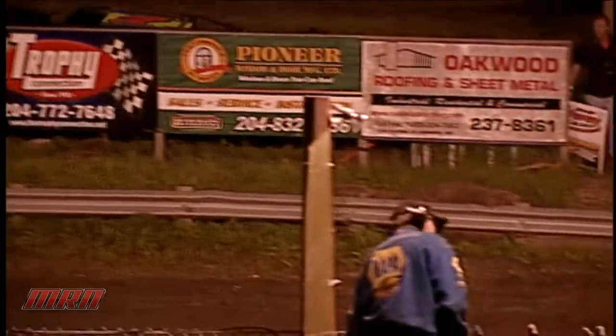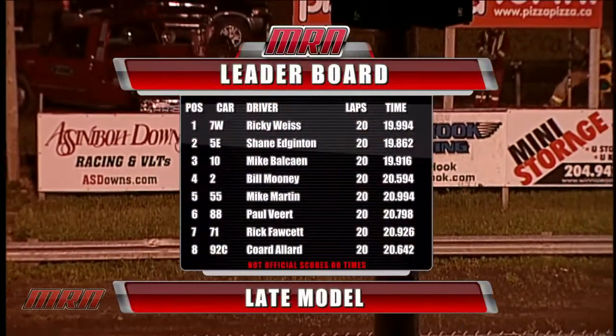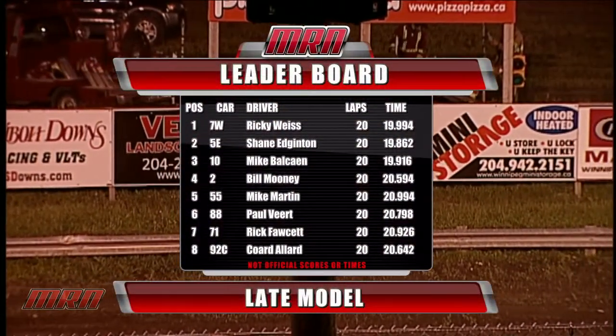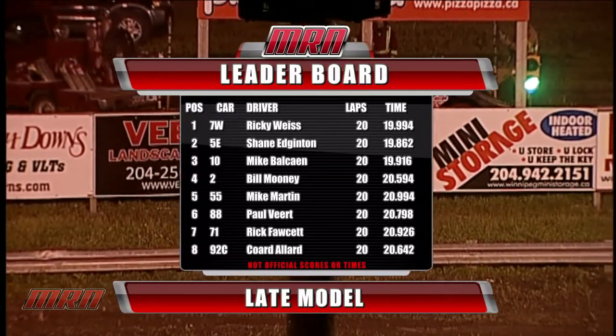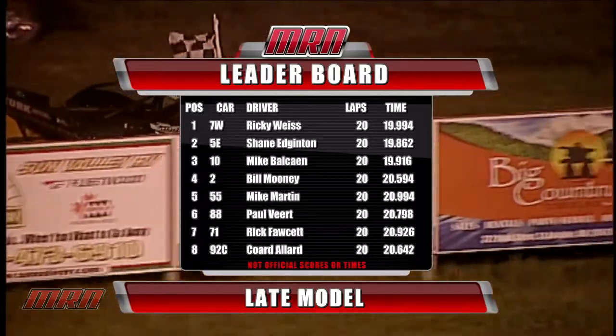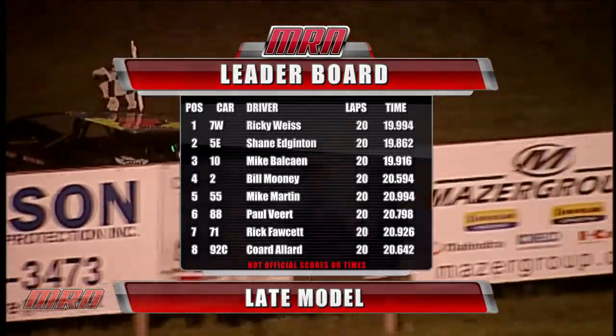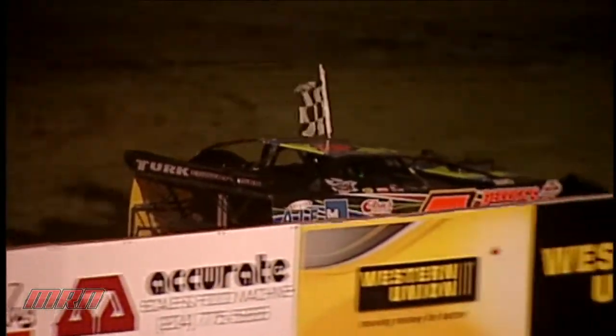A full night of racing here at Red River Co-op Speedway. Shane Edgington with some of the fastest times on the track tonight. Just couldn't get around Ricky Weiss when he needed to. Balkin not far behind, and neither was Weiss, all dropping into the 19-second range.